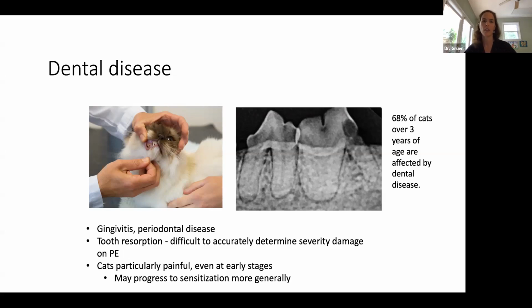But there are these other things that really can contribute, dental disease being a big one. So 68% of cats over 3 years of age are affected by dental disease. And this is certainly a source of pain for cats. Gingivitis, periodontal disease, stomatitis, tooth resorption. These can be particularly painful even at early stages, and again, can contribute to that more generalized sensitization with the behavioral changes that come along with that.